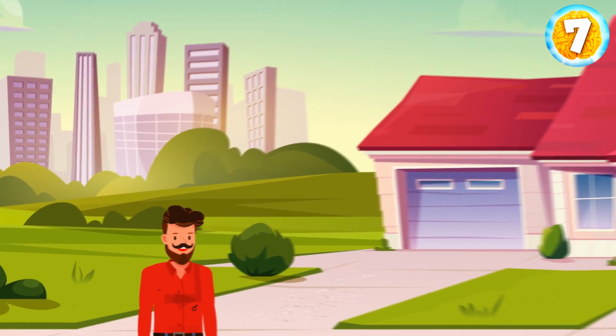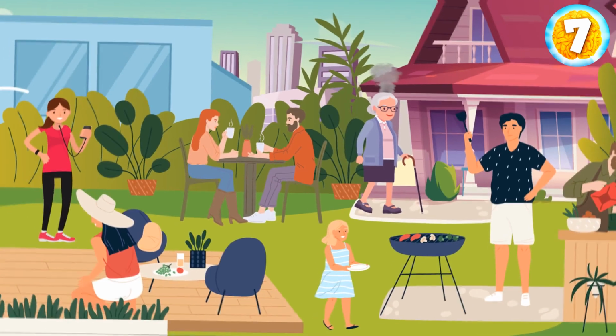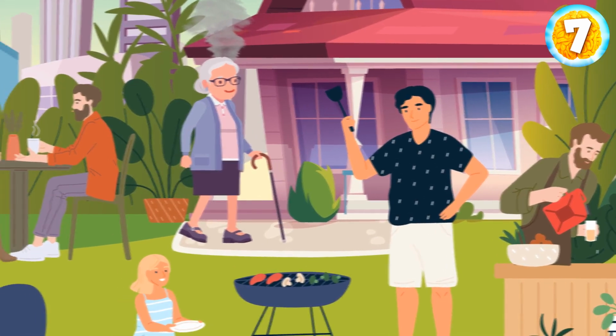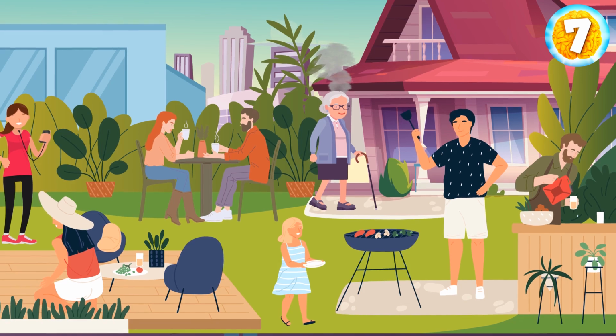Mark's friends invited him to a picnic. He arrived at the place, walked around the house, and saw a group of 8 people. None of them was his friend. It was the wrong house. Before leaving, Mark noticed that 3 people in that group were androids. Can you spot them?